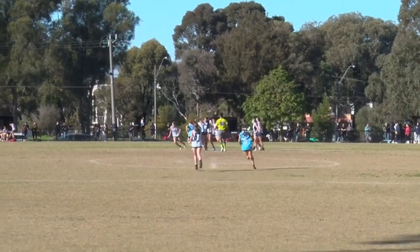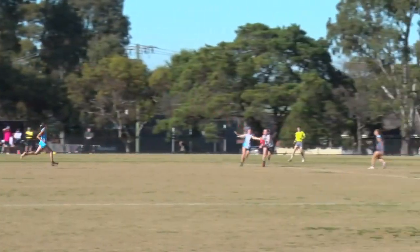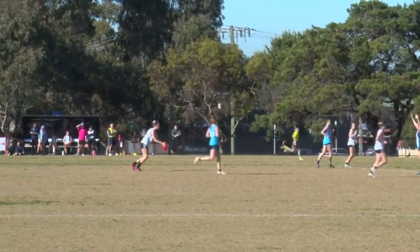So ball back in the middle, 20-point lead, game high. And just keep extending their lead. It's a nice mark at half forward here. Now here's a chance for the YJFL, who definitely deserve to get a mark back for their efforts throughout this morning.